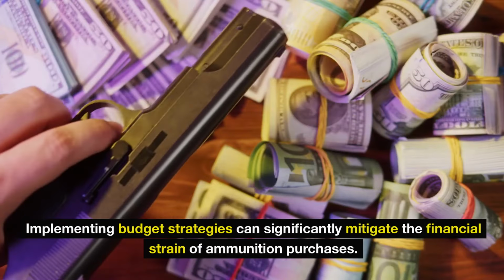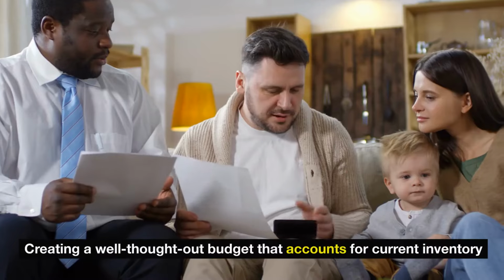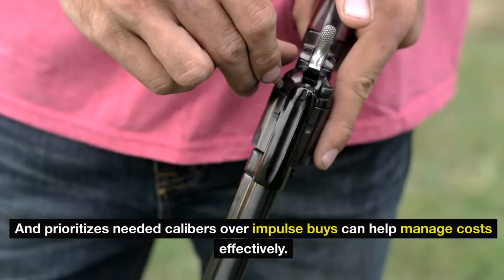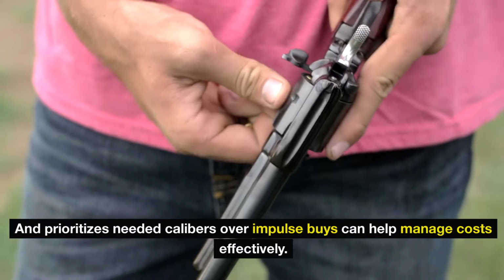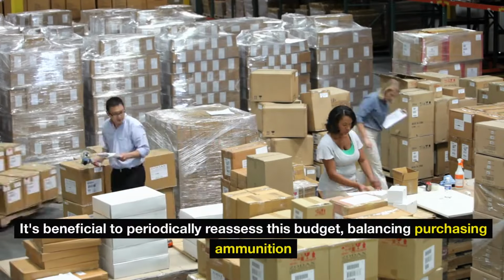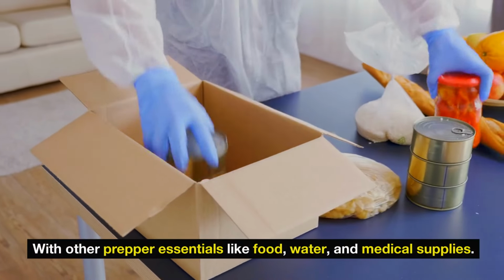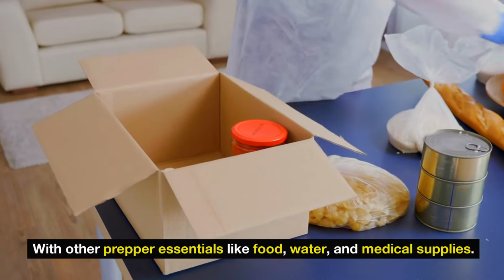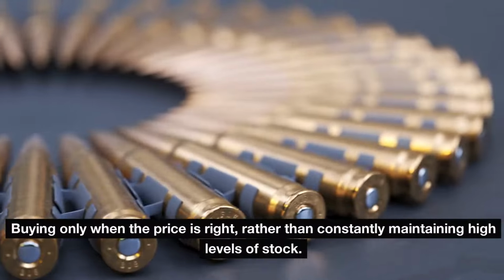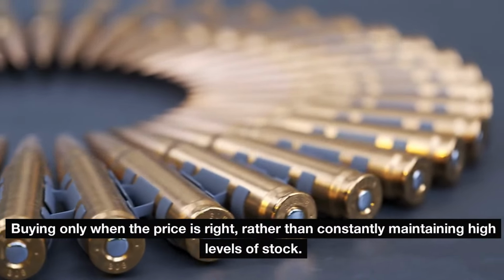Implementing budget strategies can significantly mitigate the financial strain of ammunition purchases. Creating a well-thought-out budget that accounts for current inventory and prioritizes needed calibers over impulse buys can help manage costs effectively. It's beneficial to periodically reassess this budget, balancing purchasing ammunition with other prepper essentials like food, water, and medical supplies. Another strategy is to keep an eye out for sales and discounts, buying only when the price is right, rather than constantly maintaining high levels of stock.